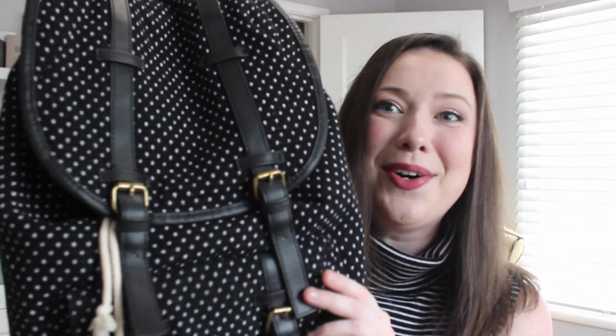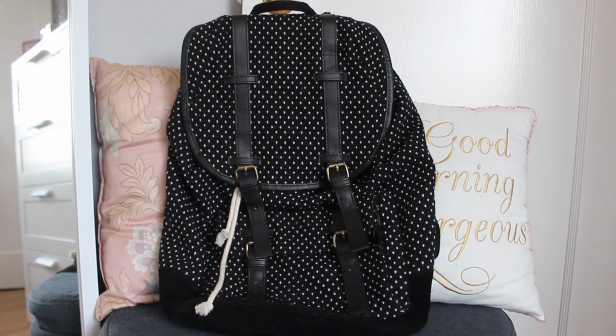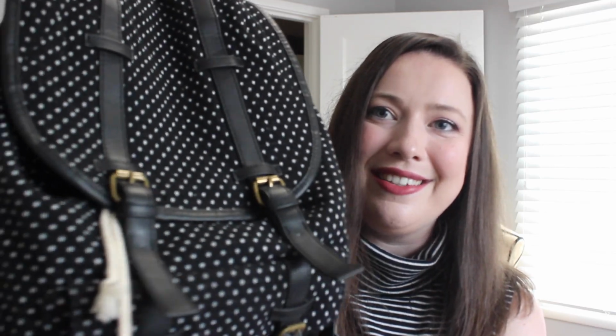So also from that Goodwill is this super cute polka dot backpack, originally from Massimo, which is a Target brand. And seriously, I've been trying to find a polka dot backpack for years. Literal years. I love using backpacks. I actually bust them out pretty often from my closet. So finding a polka dot one was just amazing. I know I'm gonna use it a ton in the upcoming seasons. And seriously, just look how cute that is. Of course I had to get it. And it was a little over $5, so it was a total score.